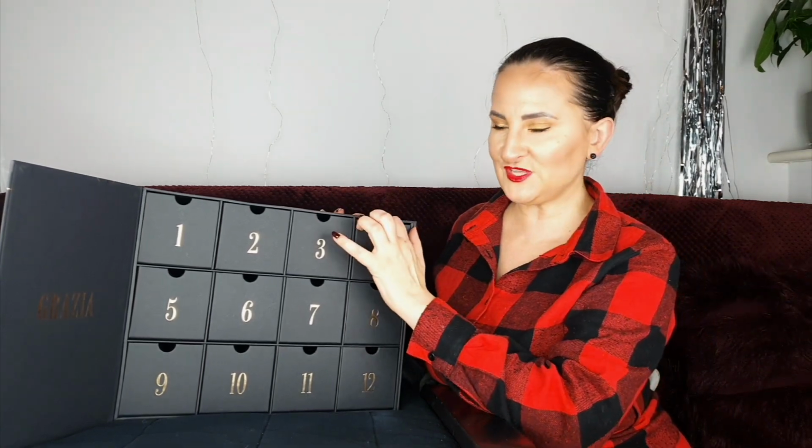I think we've had two full sizes. The LMS cream wasn't a proper full size. The proper full size is 50 mils, but 30 mils is just almost as good as a full size. I'm not complaining here. Okay, so let's move on to number 4.